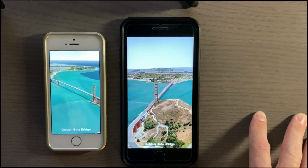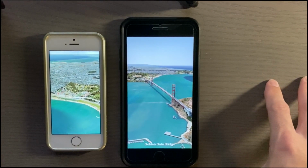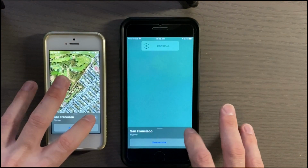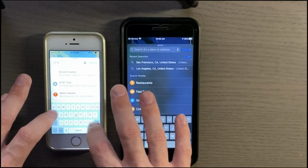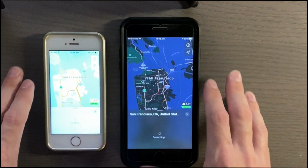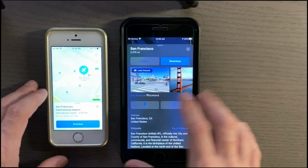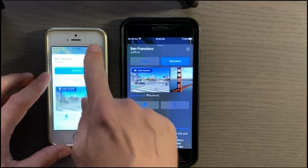Took a little bit of time for the 7 Plus to catch up with the graphics. And you can still see some vectors popping up there. All right, so we'll go ahead and pause this. Keep missing that. Oh well. All right. Let's see. It took me to the airport for some reason on this one. Try this again. There we go. Okay. Look around.